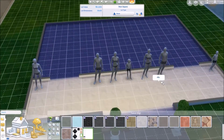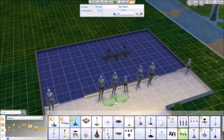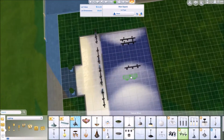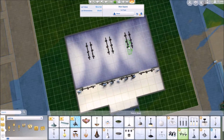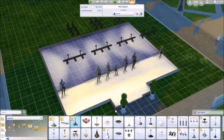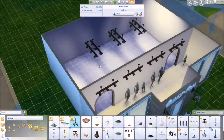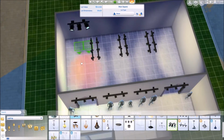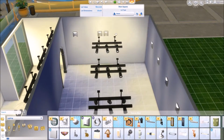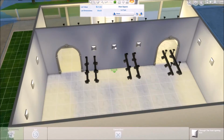Most of the builds that I do, as you guys know, are more traditional, if that's the word you could use to describe it. They're a lot more old-worldy, if that makes sense, and I wanted to do something really contemporary because it's in such a contemporary part of town. So I decided to have big glass windows at the very front of the shop so that people could see in and see all of the dresses on display.